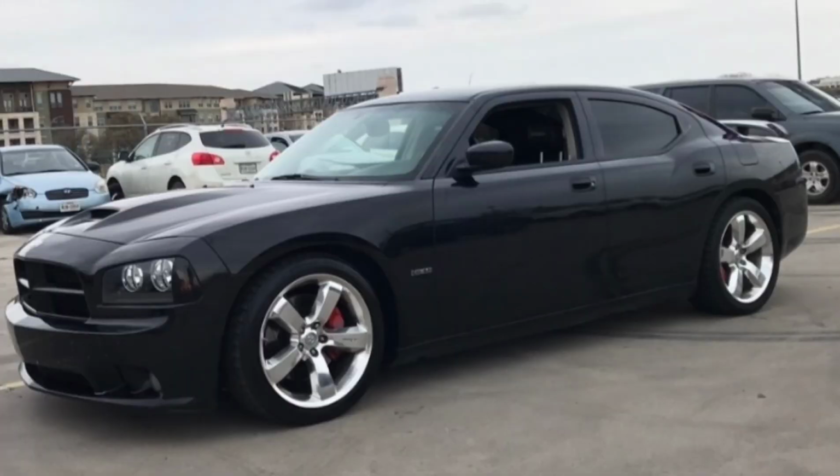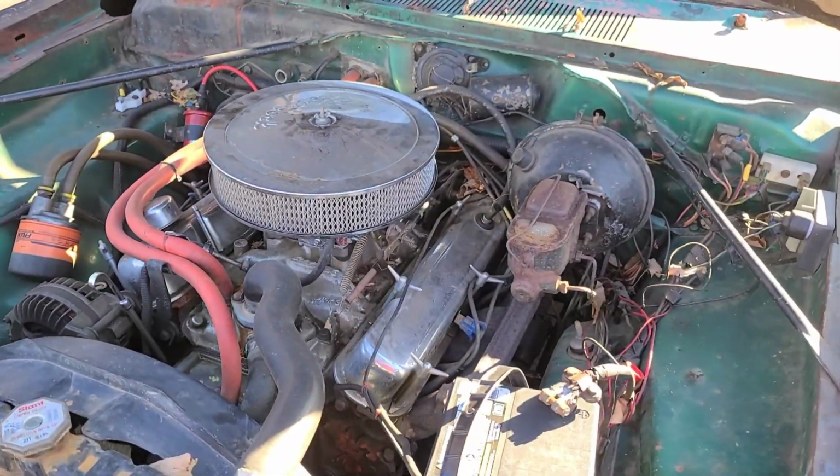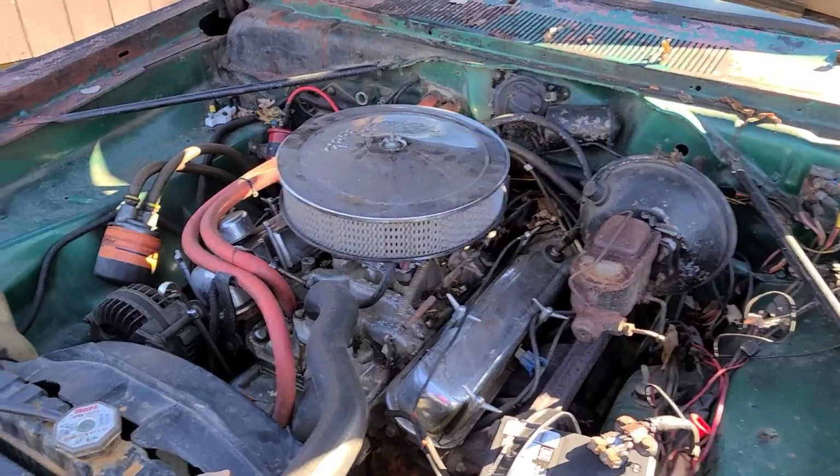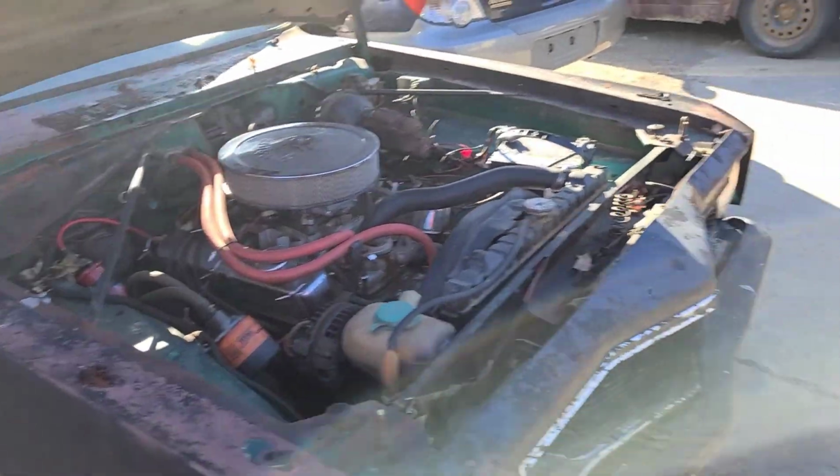First order of business is that I bought an SRT Charger. It's like mint condition down in Arlington, Texas. So we need to figure out how we're gonna get it. She's running pretty good. She's quiet. They said this is a 318 that's actually bored over. It's a 328 right now.